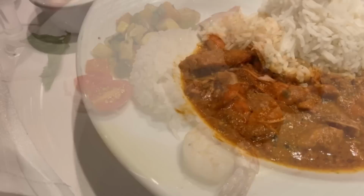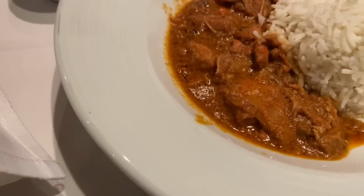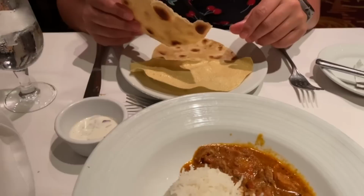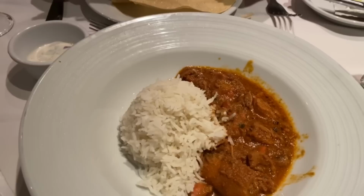All right, and here's the real deal. This chicken korma. We are continuing our new tradition of getting the Indian course as our finisher. And we got some roti and I believe it's pappadoms. Maybe that's what it is, yeah. Sure. But there we go, we're excited for it. Smell is good.